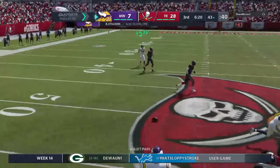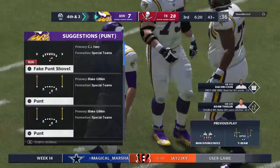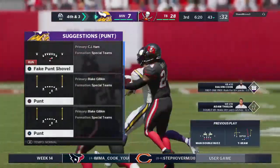And he can't hang on to it. Nearly picked. He's known for his hands defensively, but instead it just brings up 4th down. Now, 4th down.